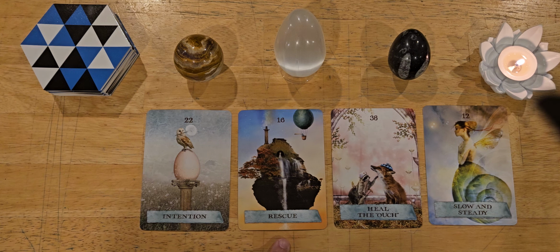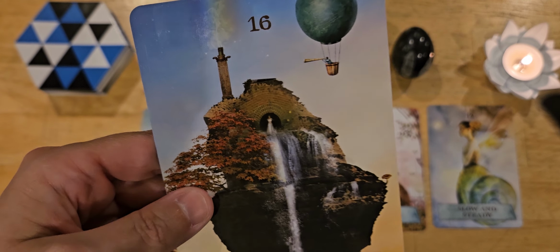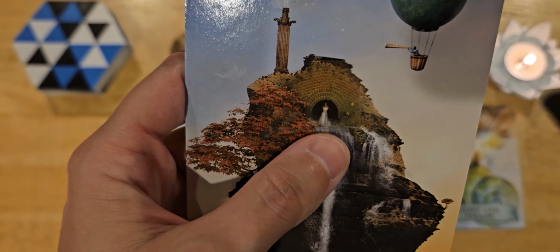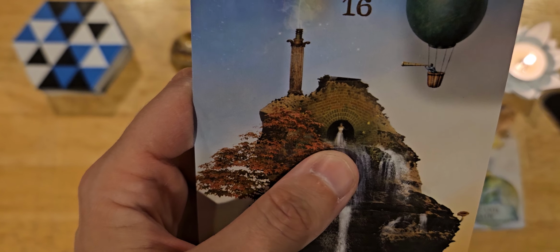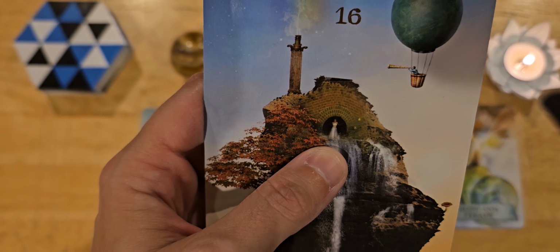This is the archetypal setting for the journey you're on. This is the energy that surrounds the situation, the stage or backdrop that influences the story. Okay, so it has to do with rescue. Seeing that, let me see. I had to pick this up so that way we can get a closer look at it. Does that look like maybe a person in here or some type of light? It's so itty bitty.